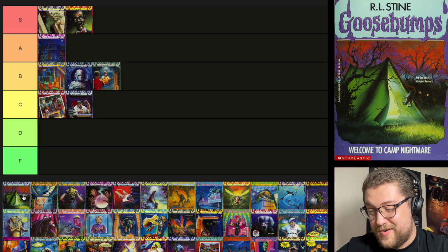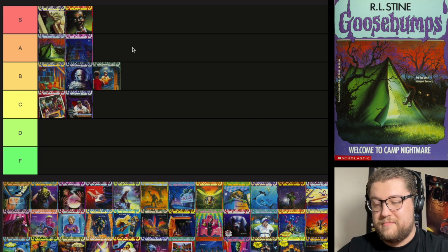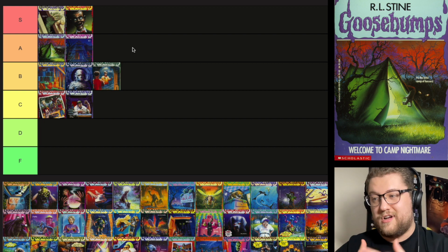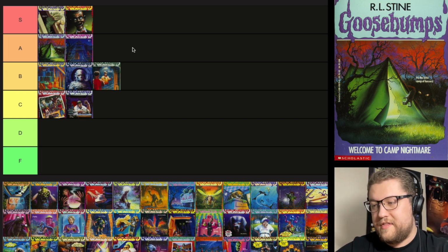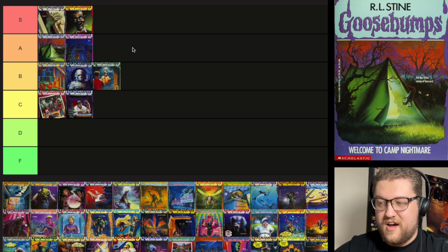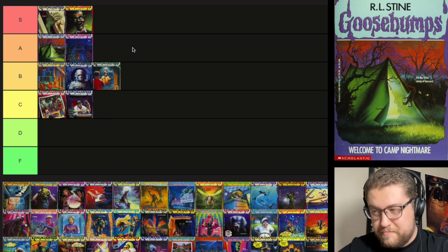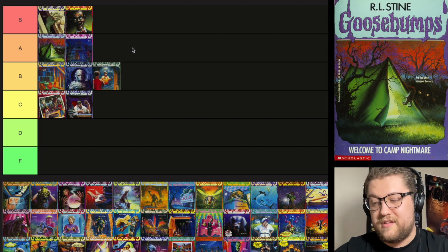Camp Nightmare, however, gonna put this top of A. This one is horrifying. It especially affected me as a kid because, you know, I was in Scouts and I was always going camping. And this image, it was not something that I was too pleased with, let me tell you. And this book was also memorable for having one of the most insane twists I have ever seen. And I cannot believe that Stein did that. Completely insane, but yeah, very memorable.